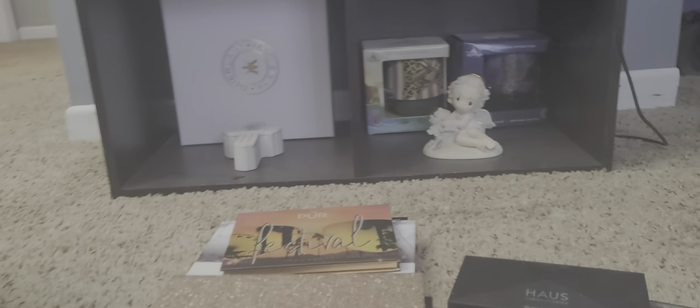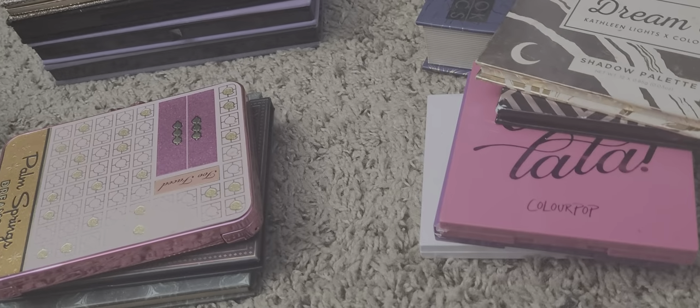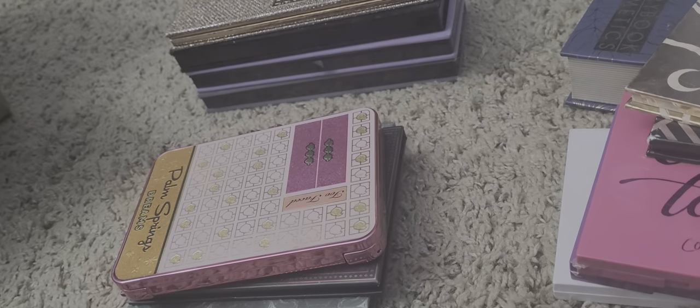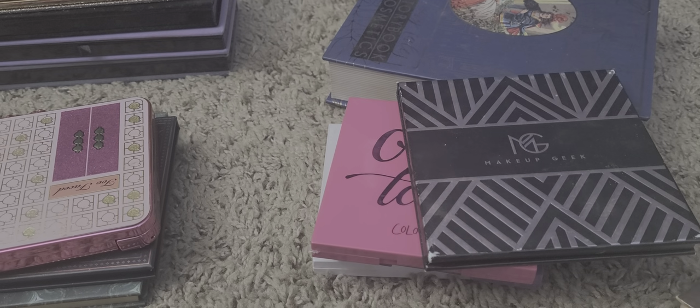All right, so you guys see my pile of stuff over there. Can you see it? Let's see if I can adjust my angle. There we go. Can you see it? Okay. Let's start with an easy one first.